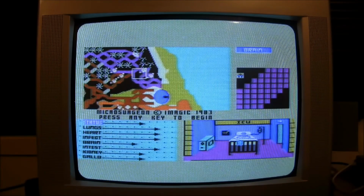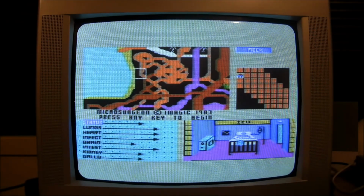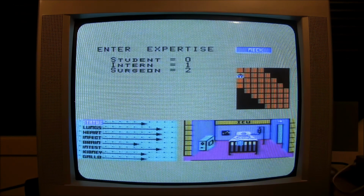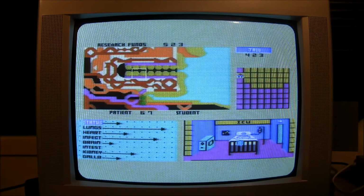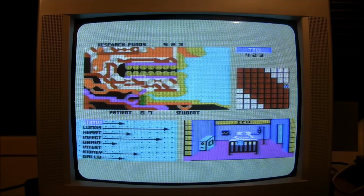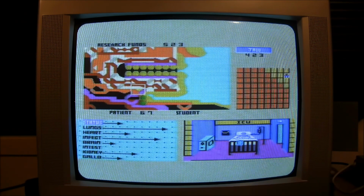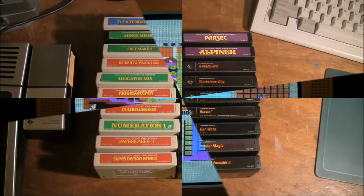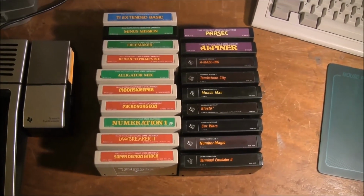Now, the last one I want to show you is this game. This is Microsurgeon. And I was impressed by this. There's no sound, but the graphics are pretty good for a machine of this era. We've got a split screen here into four parts of the screen, and it's quite complex. I have no idea how to play this game, but as I say, I was quite impressed with the graphics. This is considering that these machines don't have sprites. Not too bad.